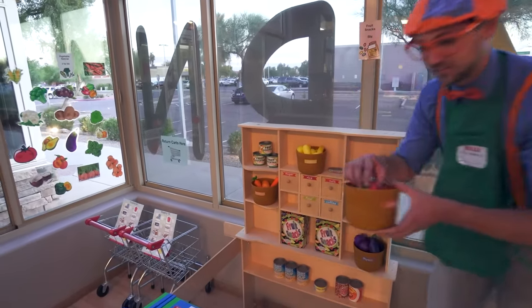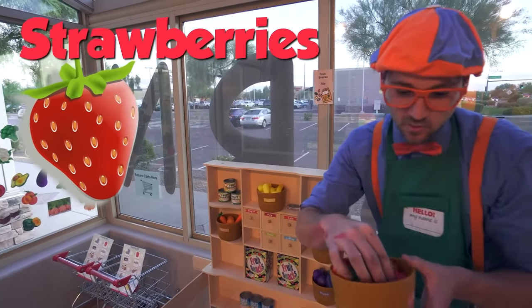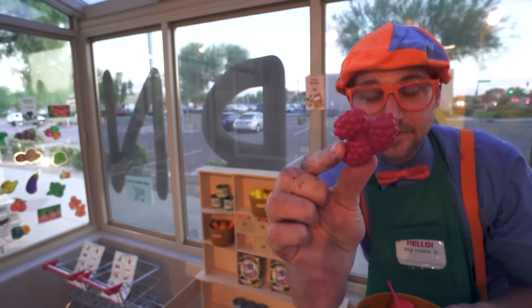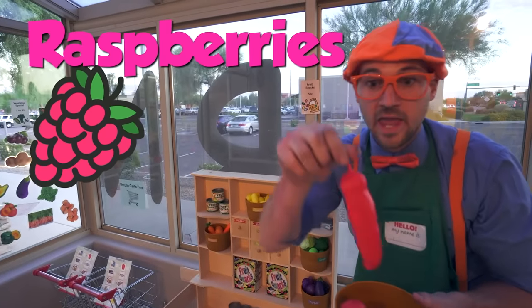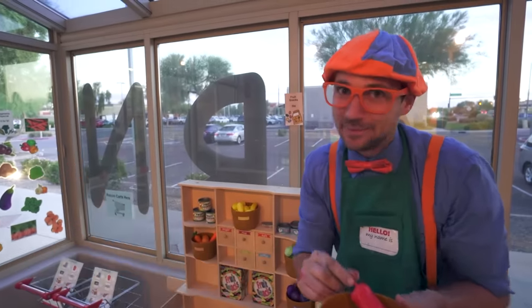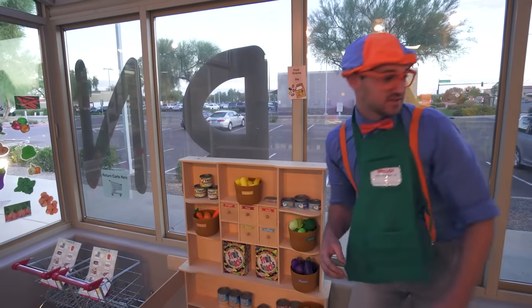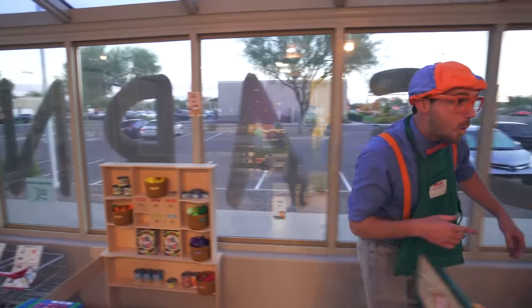Ooh. And some strawberries. Yum. And raspberries. And a red pepper. Pretty tasty, but pretty hot. Okay. What else is around here? Whoa.